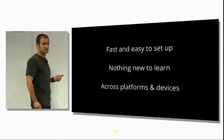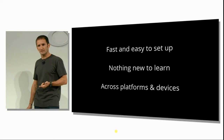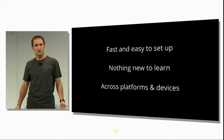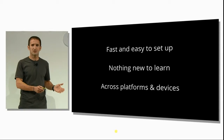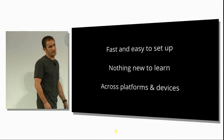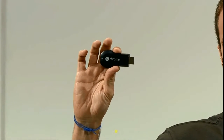Third, we're designing to enable TV experiences across platforms and across devices. All of the Android phones and Android tablets, iPhones, iPads, Windows desktops, Mac and Chrome OS laptops should just work with your TV. Unlike other solutions, we will not force you to have the same operating system on all your devices. Today, we're going to show you how we can make this happen. It starts with a new device from Google. And I happen to have one right here in my pocket. Introducing Chromecast, the easiest way to bring your favorite online entertainment to your TV.